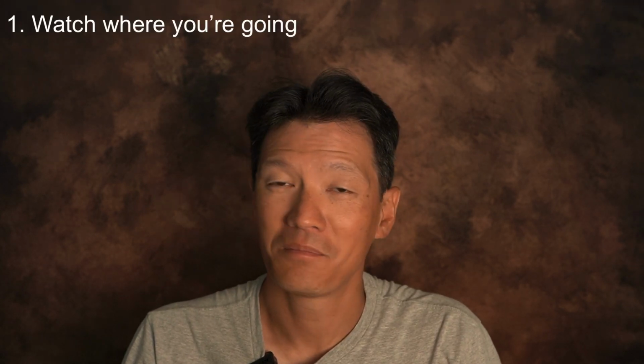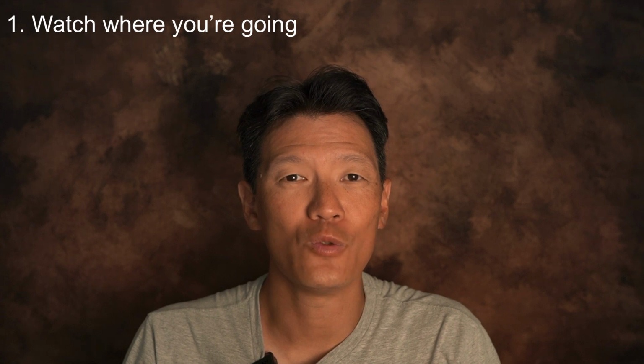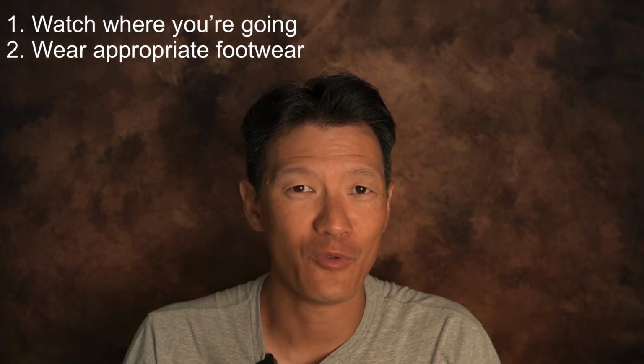The first thing is to watch where you're going. Seems pretty obvious, but when you get fixated on an animal, especially if you're following an animal, you may not be fully aware of where you're going or where you're stepping. So that's important to keep in mind. Another thing is, and again this seems obvious, but wear appropriate footwear. I've seen people wear some really silly things that don't make sense.